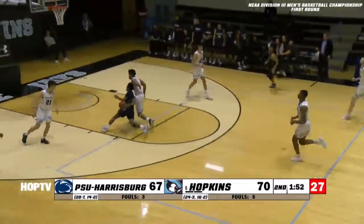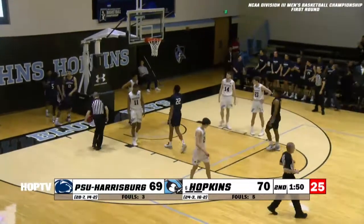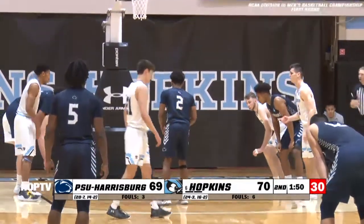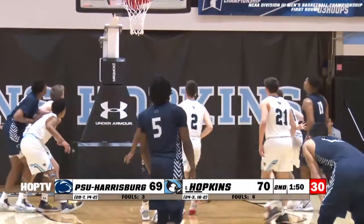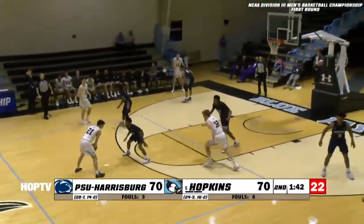Penn State Harrisburg can tie if they go for the three. Instead, they'll try the old-fashioned way. Baylor Carroll plus the foul. He can tie it at the line. And Baylor Carroll, a 78% free throw shooter, to tie the game right here. He's 1 for 1 at the line tonight. And it rims home.